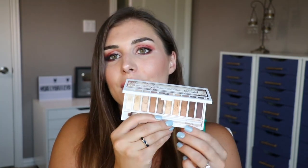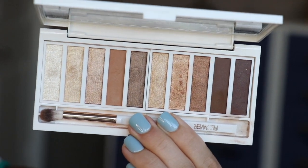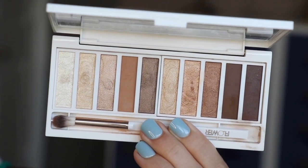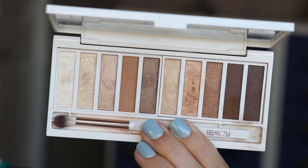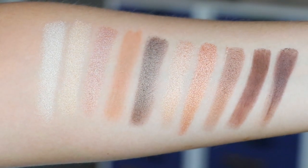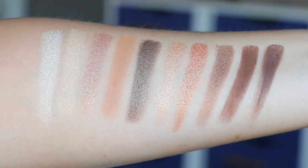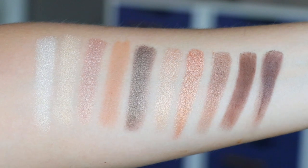I have the Shimmer and Shade eyeshadow palette in the shade Golden Natural. As you could probably guess if you didn't see that last video, it is a very neutral, naked-esque feeling palette here. There is a lot of shimmer in here, not overt glitter, but lots of borderline metallic shimmery shades in here. Couple of matte shades. I think it could use a bit more, but in terms of a really good go-to everyday neutral palette, this is totally something that I would find myself reaching for.